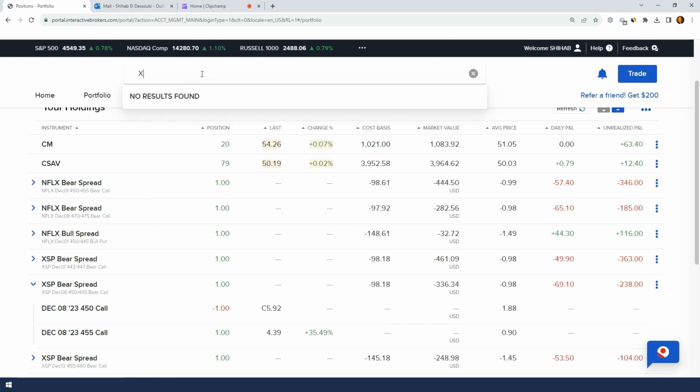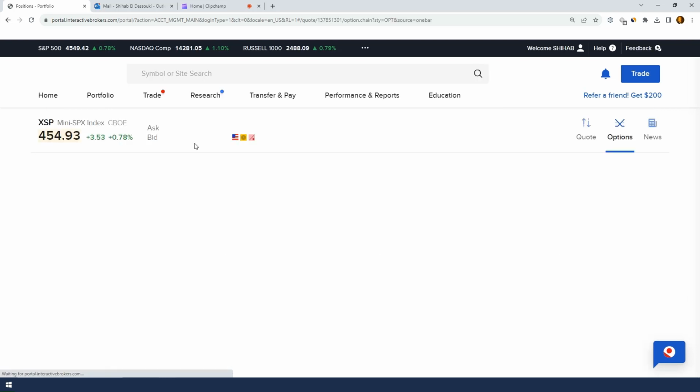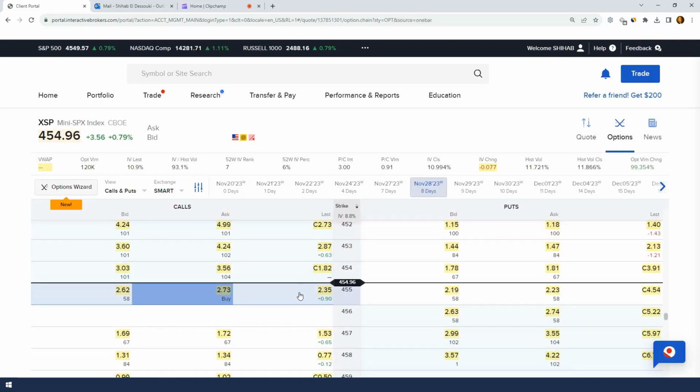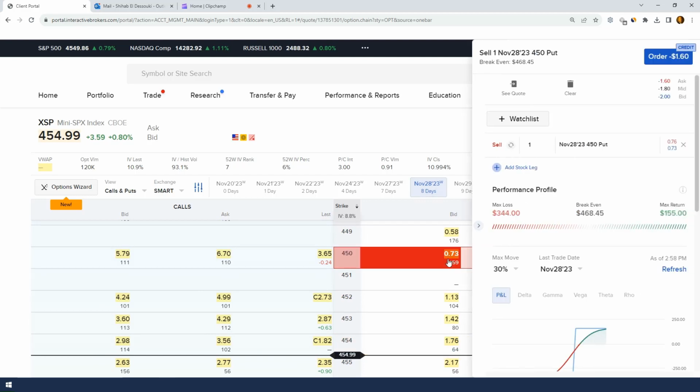Okay, but I want the put spread, not the call spread. So XSP. I'm only doing this just to mitigate my call spread that's getting breached. I'm not trying to place a winning trade. I'm just trying to reduce the max loss on my existing call spread. The short strike was 450, so I would sell the 450.